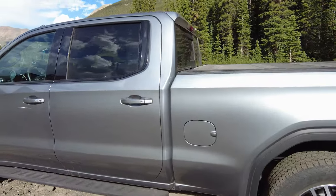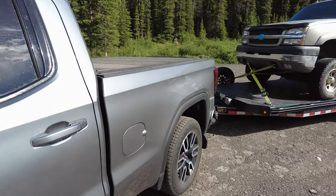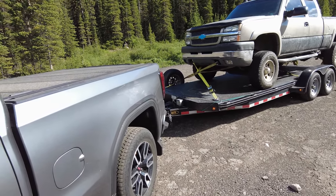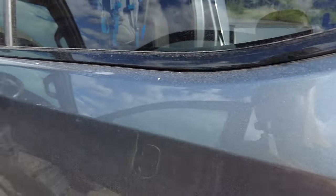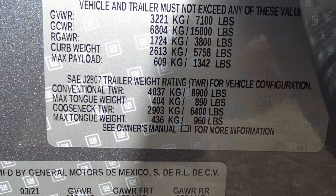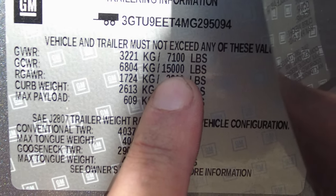And going downhill, we're going to see the exhaust brake in action. No cruise control, because on these trucks, even if you use non-adaptive cruise control, it automatically applies the brakes going downhill. And if you look, our weight limits, and we are at exactly 15,000 pounds.